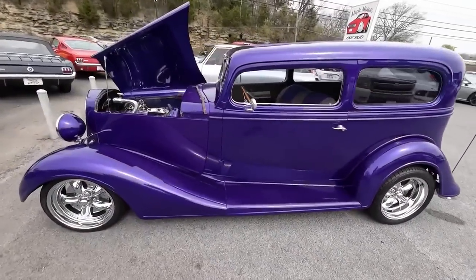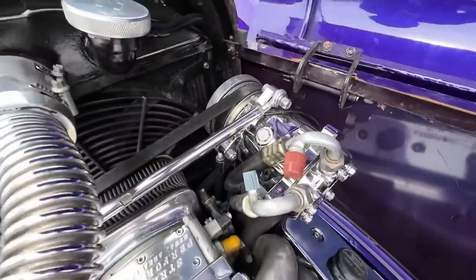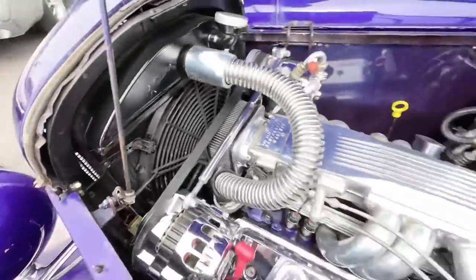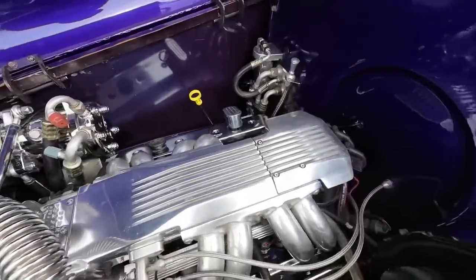This one here has got the 5.7 350, looks like AC. What we got? Power steering down there? We do. It's down in there. Electric fan, power brakes. It's nice and clean inside here too.